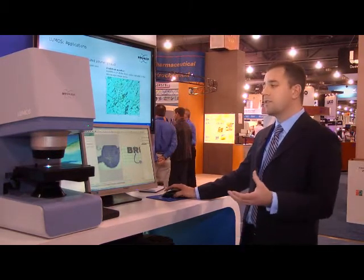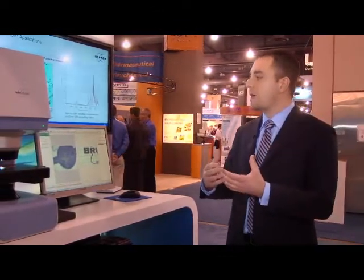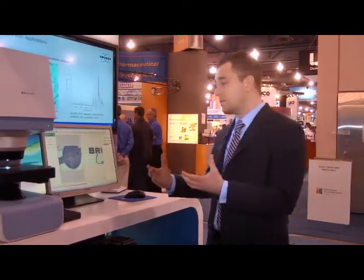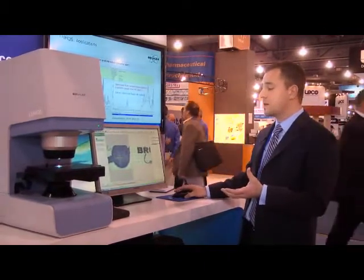So just by clicking through the wizard, and what the wizard is, it really is an interactive software package that guides the user from visually collecting their sample to taking a background and then to taking their sample analysis. So what I'm going to do is I'm going to simply go ahead and take an ATR sample spectrum.